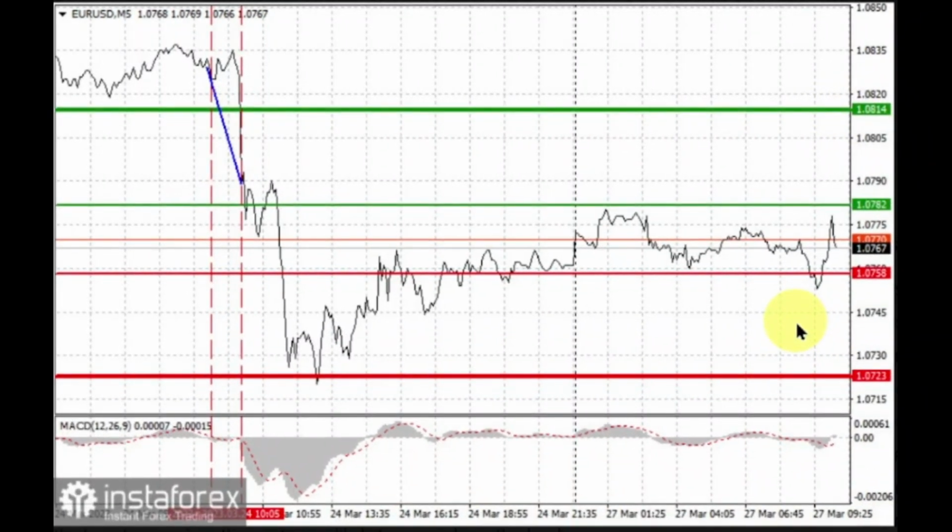For short positions, sell Euro when the quote reaches 1.0758 and take profit at the price of 1.0723. Pressure will return if there is weak economic data as well as dovish rhetoric from ECB representatives. However, when selling, make sure that the MACD line is under zero or is starting to move down from it.